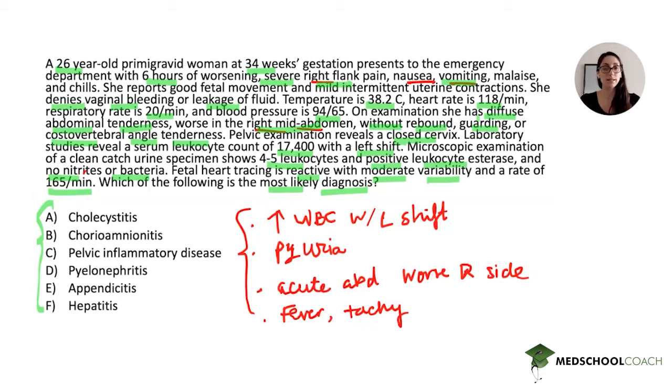So cholecystitis. Cholecystitis certainly could present with acute onset abdominal pain on the right side, as well as fever and leukocytosis. So that could be consistent. Which features are not consistent with cholecystitis? We would expect more right upper quadrant pain, not mid-abdomen flank. We would also expect that there would be some amount of rebound or guarding, and potentially a Murphy's sign. We're not told about any of those findings. And the pain doesn't seem to radiate to the back, the right shoulder, or the right scapula.